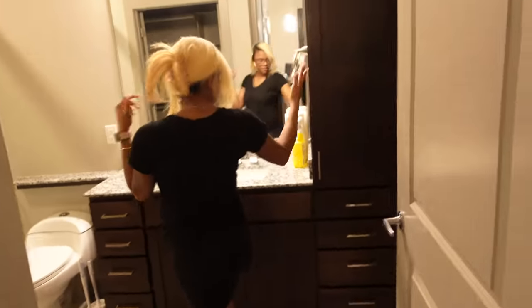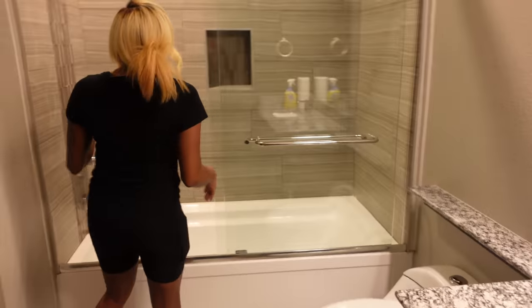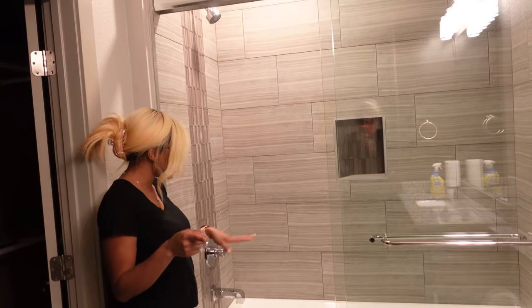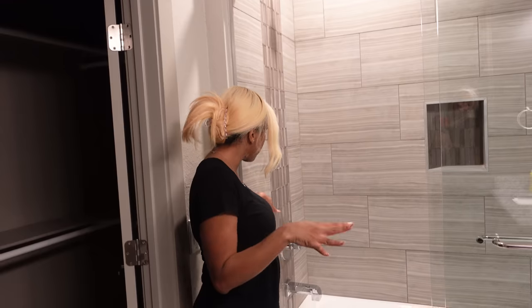Next is my guest bathroom. So literally the same setup. The only difference is this one has a tub that I'm super excited about. This is the main reason why I wanted to move, because one, so I can bathe the dog and I can take a, you know, bubble bath in here.